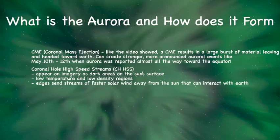Like we just saw in that video, that is when there's a big solar flare and a bunch of material is shot off during that solar flare towards the Earth. That can create the strongest, most pronounced visible aurora events, such as on Mother's Day, May 10th through 12th, when we had 2 or 3 nights, depending on where you were on Earth, of aurora from this one storm. It was so massive and so long-lived.